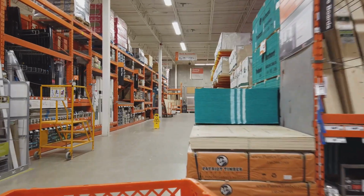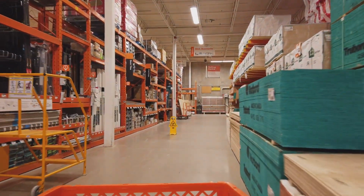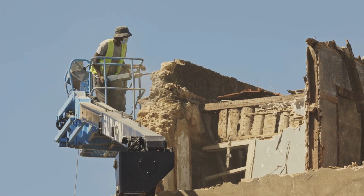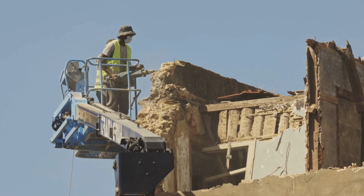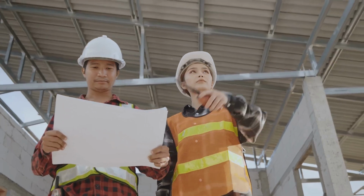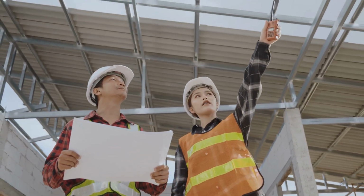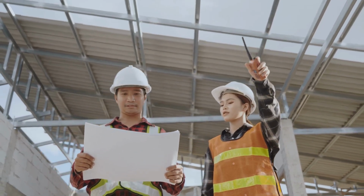You might save a few bucks up front going with the cheapest option, and it might feel like a win at the moment. But what happens down the line? Premature wear and tear, unexpected damages, and frequent maintenance issues. Constant repairs, replacements. Suddenly that bargain material ends up costing you double or even triple the initial price. It's a classic case of being penny-wise and pound-foolish.